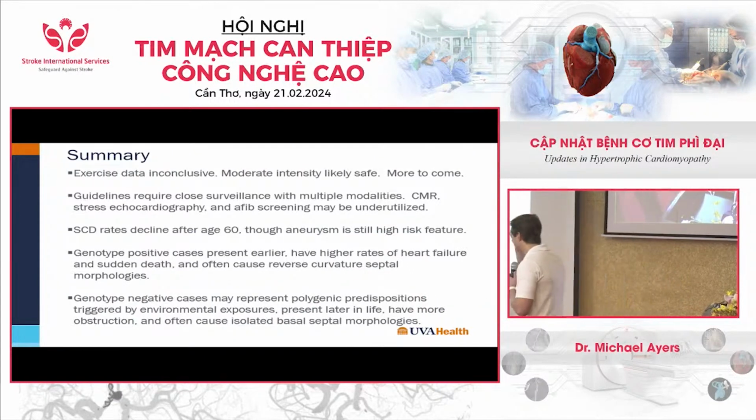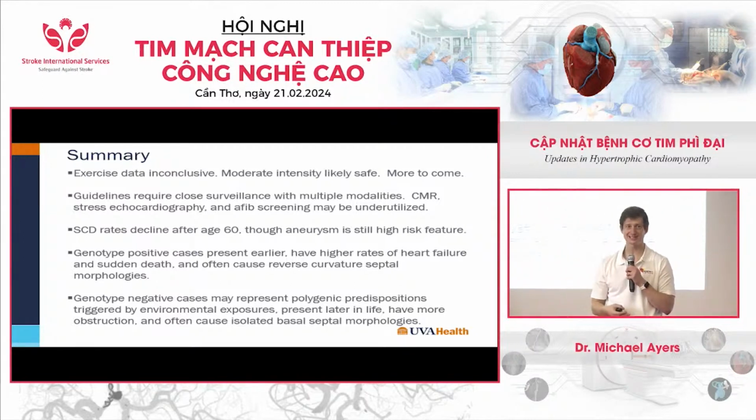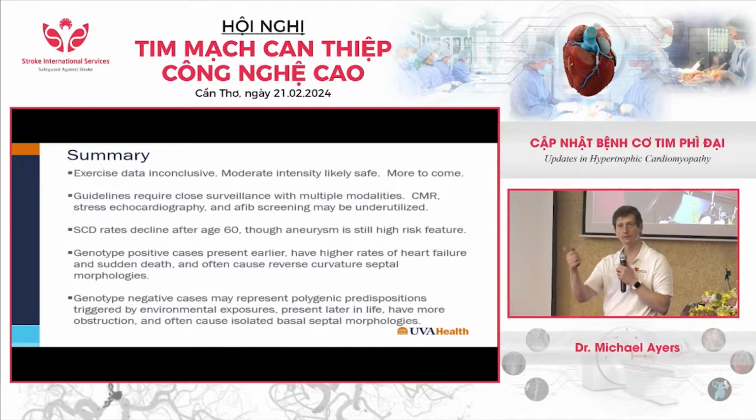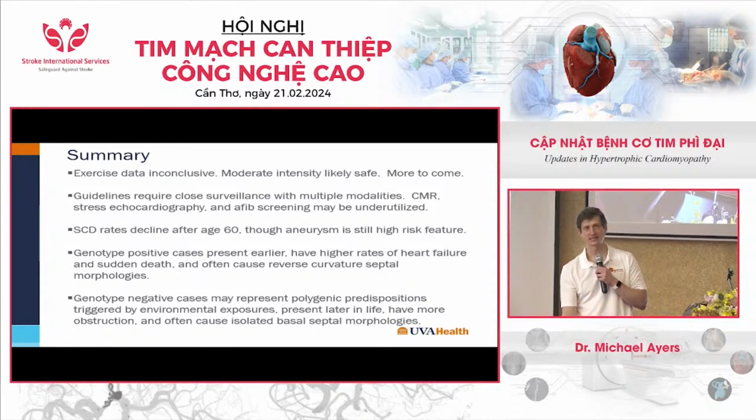So in summary, our exercise data is inconclusive. It looks like moderate intensity exercise is safe. Vigorous might be. We just need to be honest with our patients about what we know and what we don't know and see what they want to do. Guidelines are requiring a ton of surveillance in these patients. Don't forget MRIs. Don't forget AFib screening. Don't forget to exercise your patients. Make them prove to you that they don't have symptoms. Sudden death rates in general decline after 60, so take care of everything else.